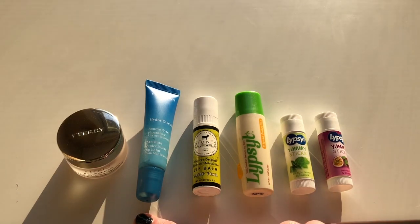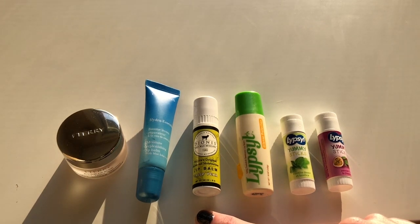This one's probably my all-time favorite, like liquid formula, super intensive lip balm. This is the Clarins Hydra Essential Lip Balm. I have one here from Dianus. This is their crisp pear flavor. This is really nice. It's definitely a thinner formula.